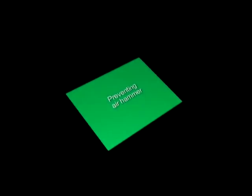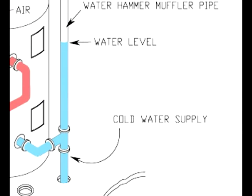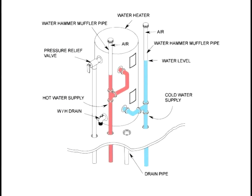When water has been cut off and air gets into the plumbing lines, they can rattle and knock when the water is turned back on. It's called air hammer. It's more than a nuisance, it's a stress on the plumbing. To prevent air hammer, Franklin installs an air hammer muffler.